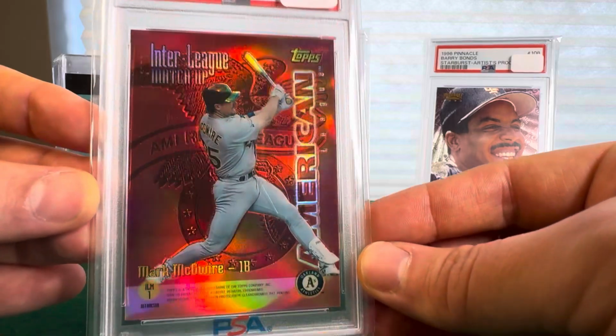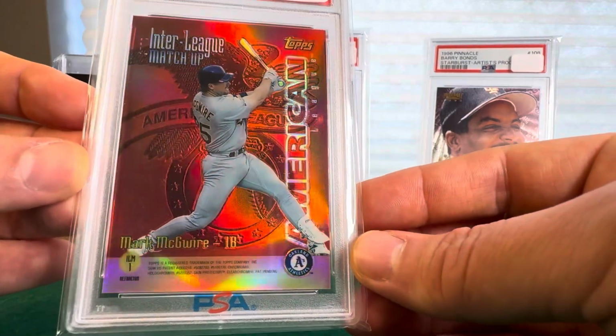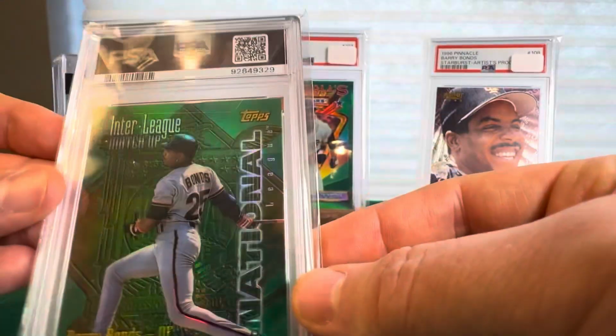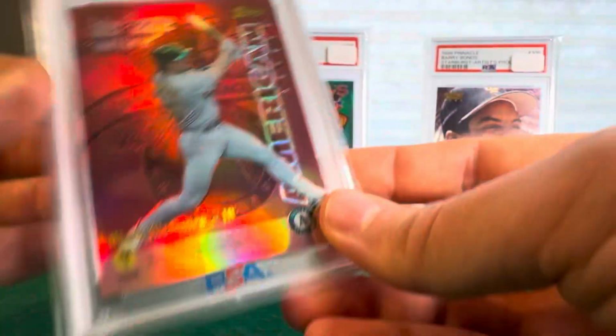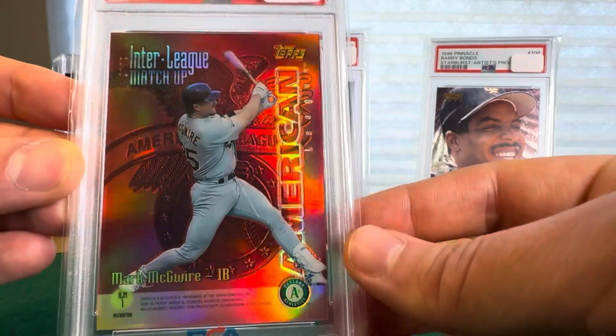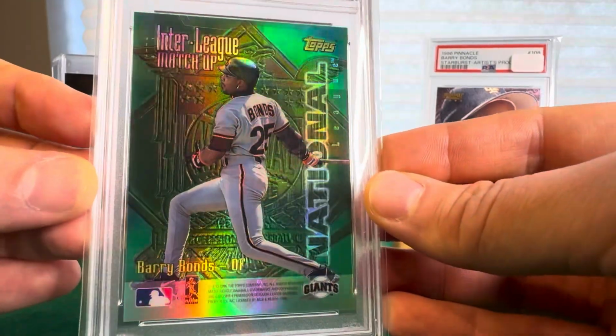Topps Interleague Matchup. This was also a gift from Adam. Super generous gift. Lovely card. And I think it's funny. It says PSA, I guess, considers this the back of the card, but then, technically, I don't know the card numbers on the McGwire side, so I don't know. So I think of it as a Barry Bonds card, first and foremost. I store it kind of like this, so I think of it as this one.